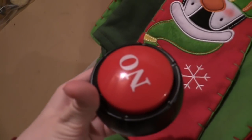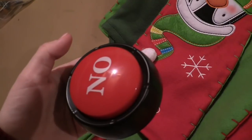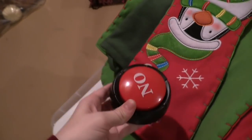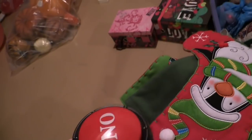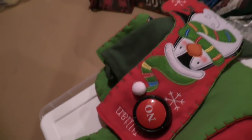The no button. Again. Oh no. No. Okay, well, I think we're just gonna leave this. Well, no, I should bring it with me, you know. No, I'm gonna leave it here. We're gonna go.